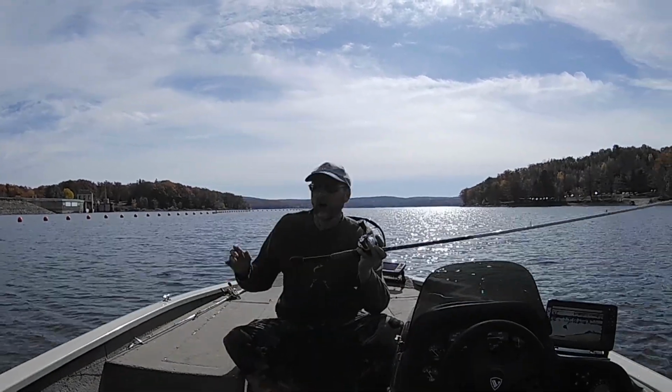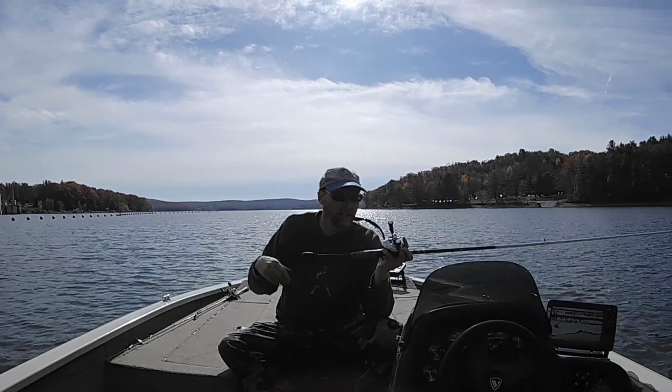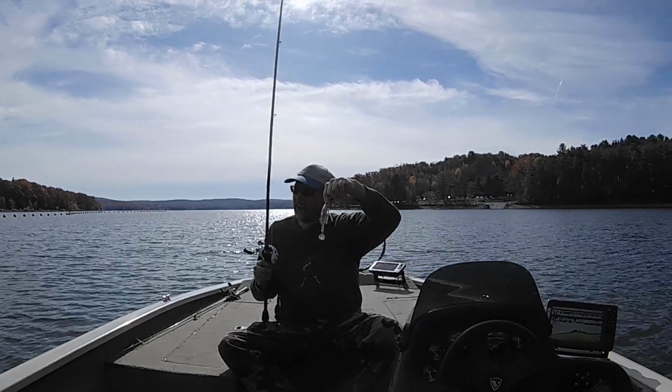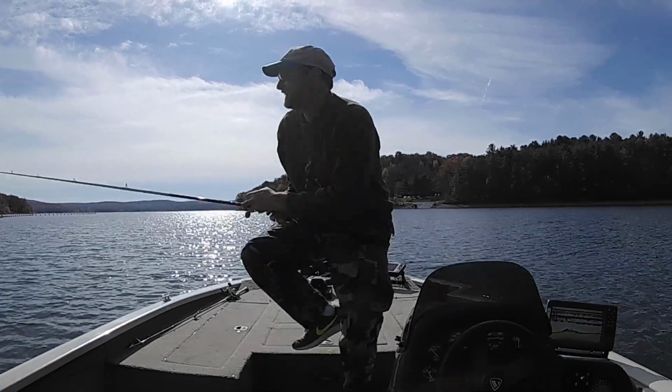About 15 minutes ago, I saw a fish in the corner over here surface, and I don't know if it was a bait fish or a bass, but when I came over in this corner, I threw this swim jig and caught that largemouth. Probably not a coincidence. Got to keep your eyes open when you're fishing.